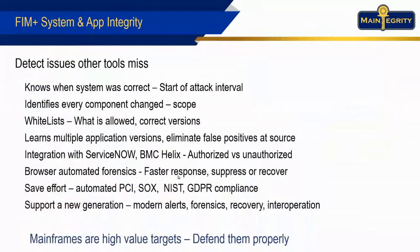Okay. I'm going to add one small note though, Garrett, on immutable backups. Immutable backups are really valuable.